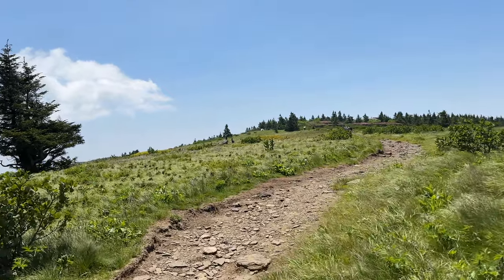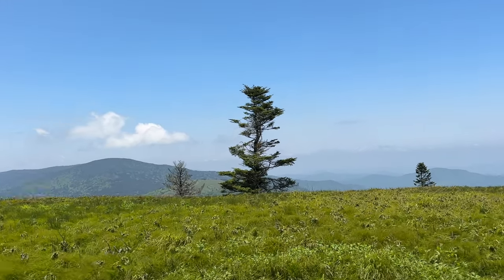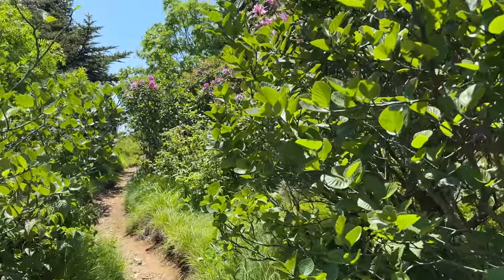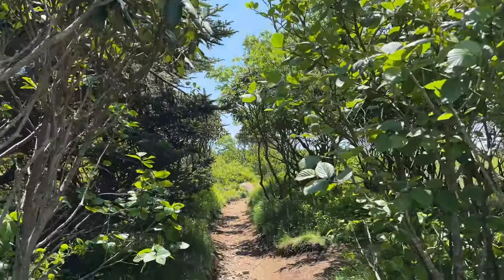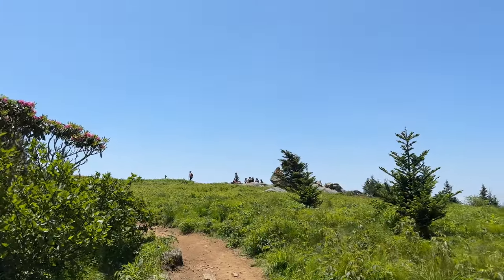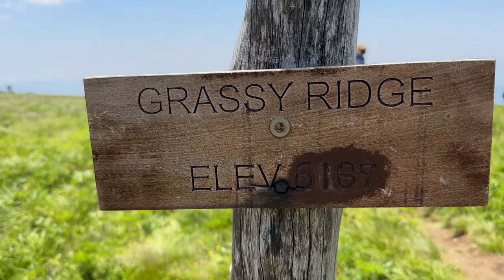The trail is kind of open back up. Probably a couple hundred yards from the summit. Doing pretty good. Completely surrounded by mountains. Summit. 6,189 feet.